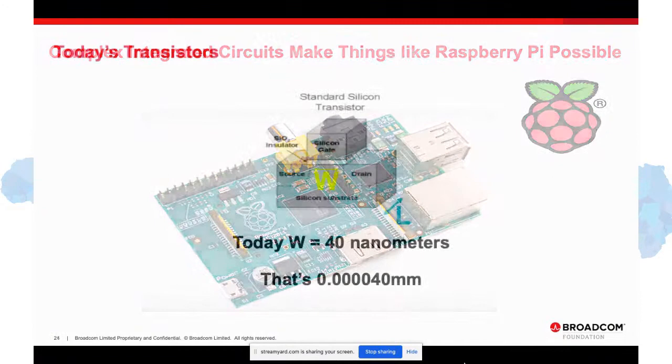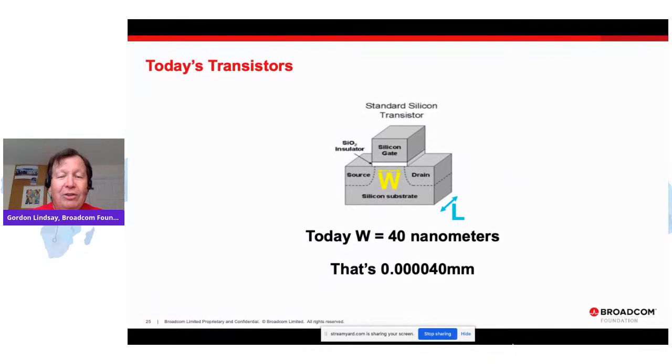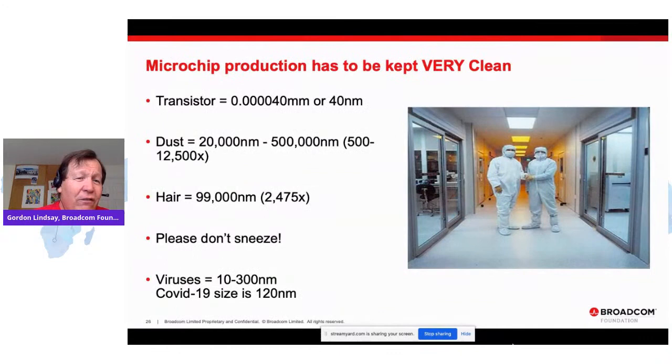Having an integrated chip like this makes these things very possible. A lot of today's transistors and a lot of the products which are developed use a transistor where the W parameter is 40 nanometers. And 40 nanometers is 0.00004 millimeters. So they are really tiny devices. Compared with some of the things you will know, a particle of dust is 20,000 nanometers. So that's between 500 and potentially 12,000 times bigger than the transistor which is used in a microchip. A strand of your hair is 99,000 nanometers. So that's nearly 2,500 times the size of the transistor which is used today in a microchip.